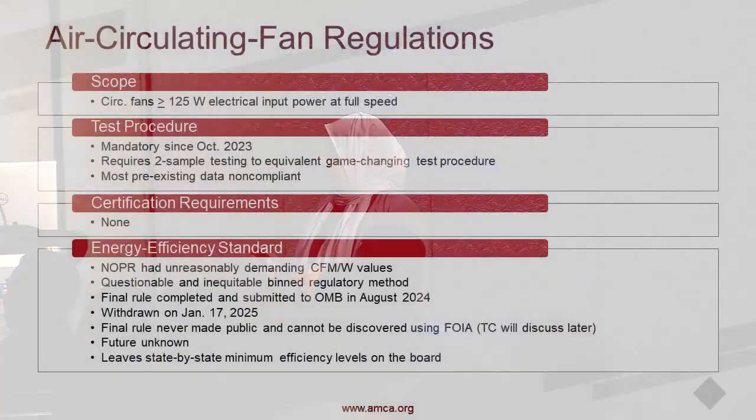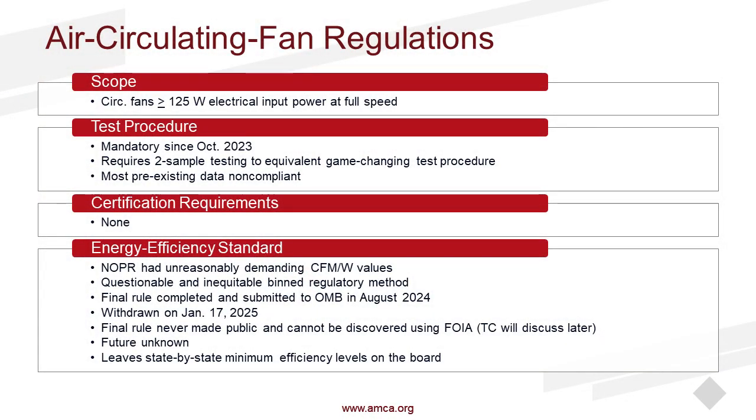You have to require 2 sample testing. For that, those are the numbers, it's not embedded in AMCA 230. So AMCA 230 is the how to do the test for fans. And then there is no certification requirement because DOE withdraw. By the way, for DOE requirement, this falls under fans and blowers, air circulating fan section.